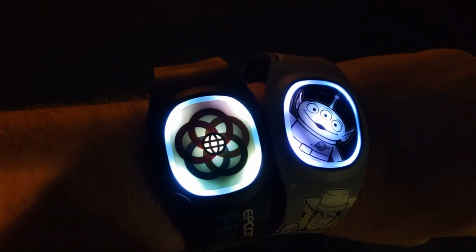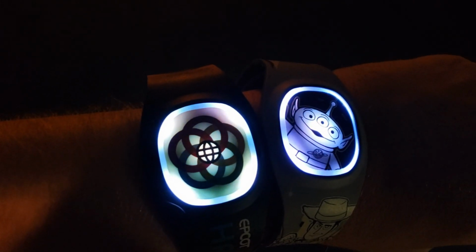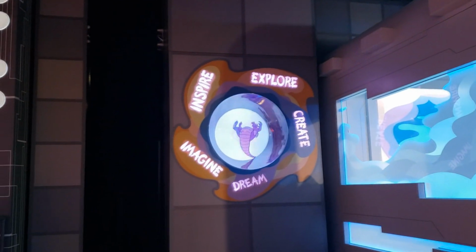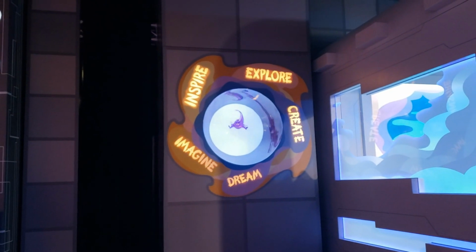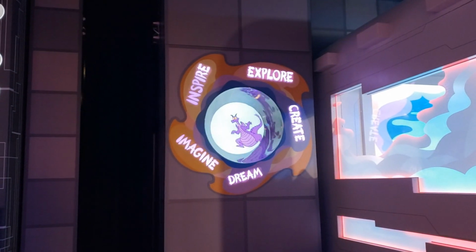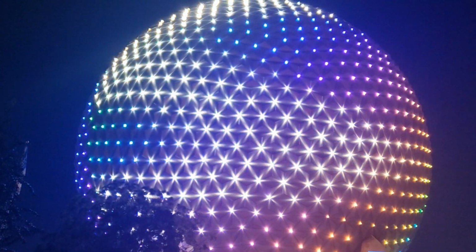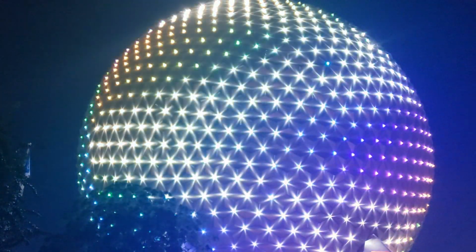And as I mentioned earlier, Soarin' over California currently has MagicBand Plus functionality at the intersection of the 3 exit paths. Now I imagine that will continue when Disney goes back to Soarin' around the world, but I'll let y'all know if it's removed. The last attraction-based functionality for now is the nightly show on Spaceship Earth.